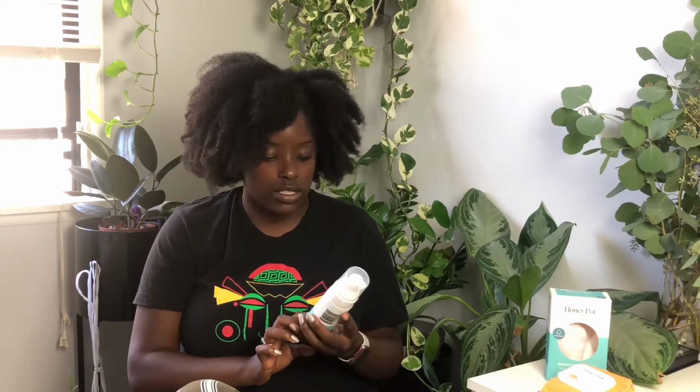And it smells good as well. It's not an overpowering smell. It just smells really natural and fresh. I love it. And it comes out like a foam, by the way. Okay, moving on. I'm going to keep buying this, so I'll give this a 10 out of 10.